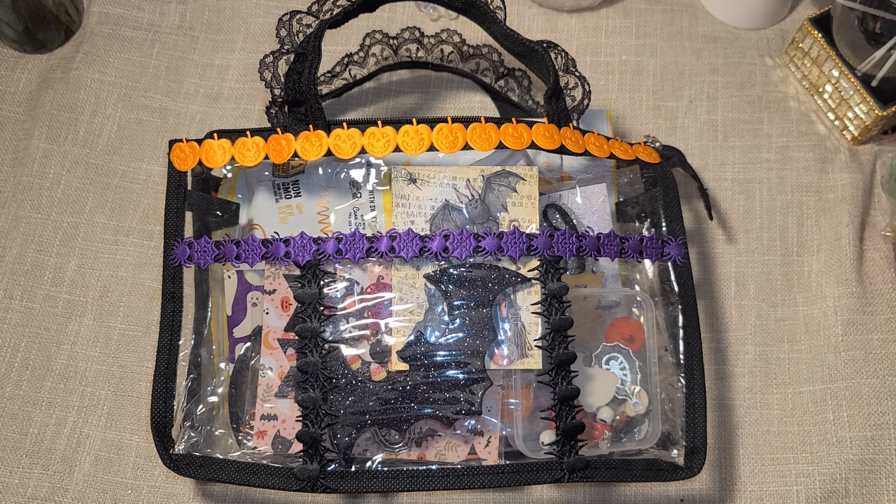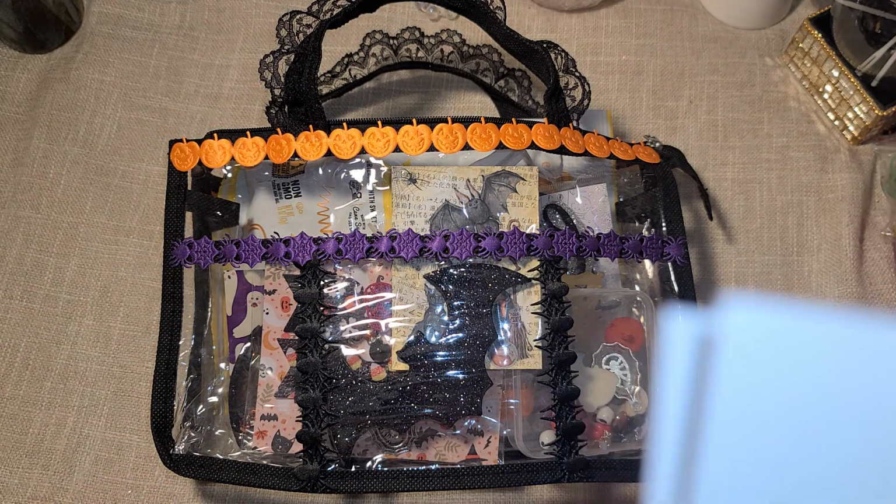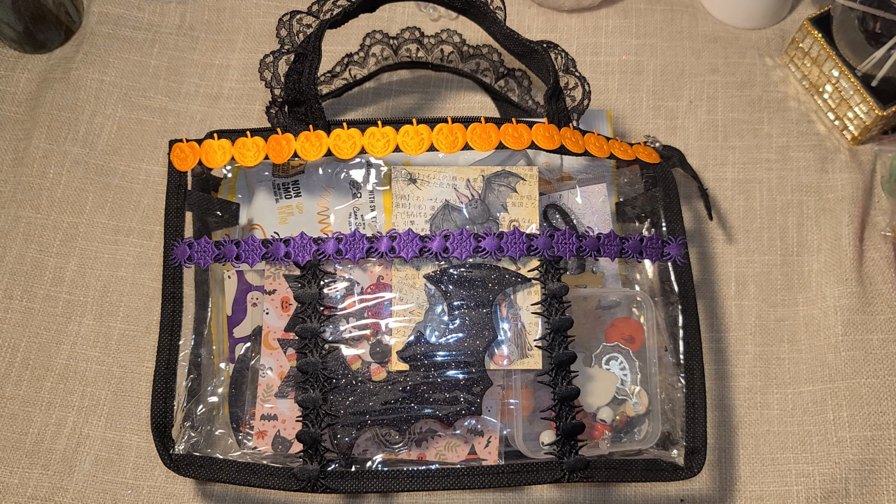You are going to be sending in 3 swaps and getting 3 back. And I want them to be as similar as possible. And here's what we're going to need. Let me just go over a little bit of the rules here. So you're going to need to send 3. You get 3 back. They must be postmarked by October 7th.